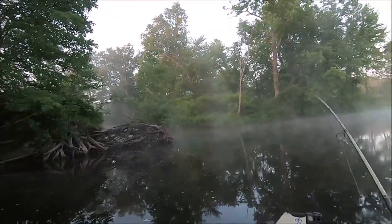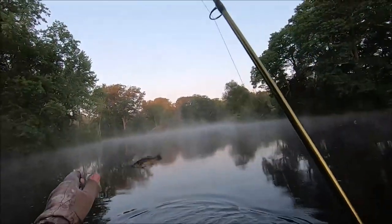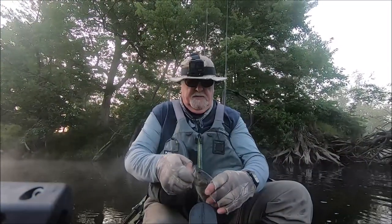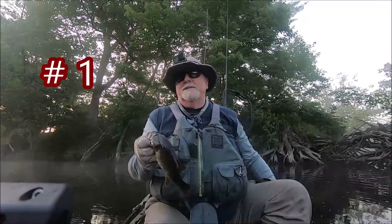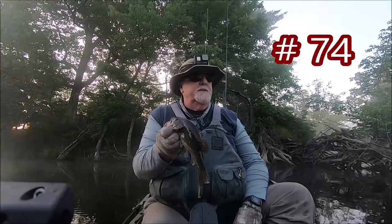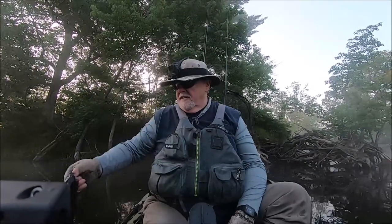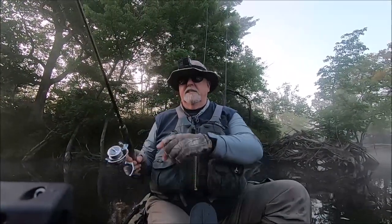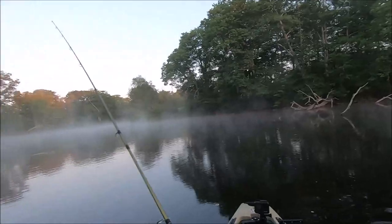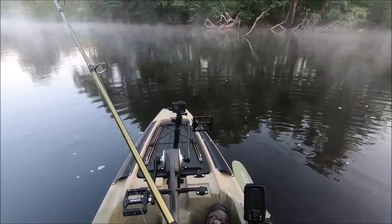Ooh, got him. Ooh, feels like something better than a sunny. Ooh, come on. First bass of the day. Nice little smallmouth, about 8 or 9 inches, but it's probably what the average is going to be here today. So this takes me up to 74. Thank you for playing, little fella. I'm the tiny child. All right. I had the feeling there was going to be a fish over there by that root ball. There might be another one. Hopefully a little bit bigger.